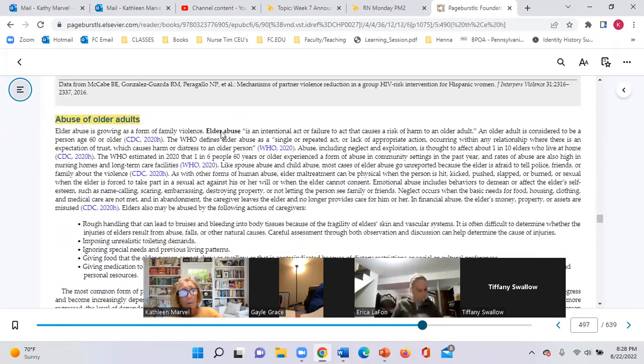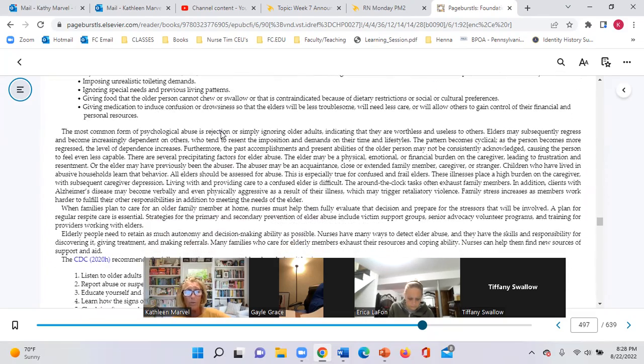And then this is a big one. It wasn't covered in your PowerPoint, but the abuse of older adults. Review this section, page 497. Elder abuse is big: an intentional act or failure to act that causes risk or harm to an older adult. Elder abuse is huge.